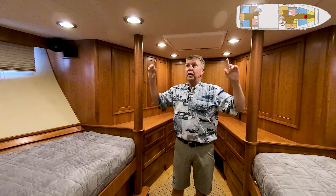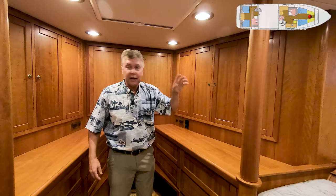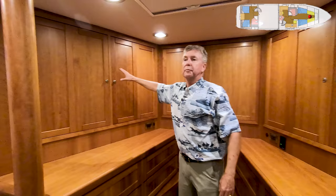Overhead hatches give you more light and ventilation. And then there are three hanging lockers forward. These have a little bit of a hull curve to them and a custom fold-out hanger. This is all deep storage for shirts. And then this is another hanging locker here. There is storage underneath the beds. Again, I have the cork flooring. There's a little bit of an edge-bound carpet here.